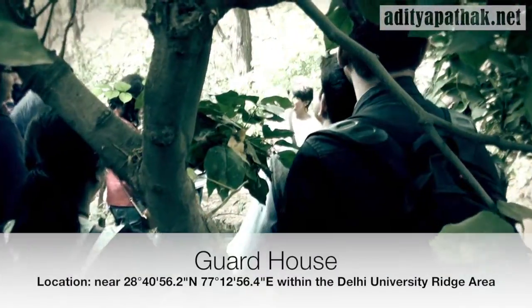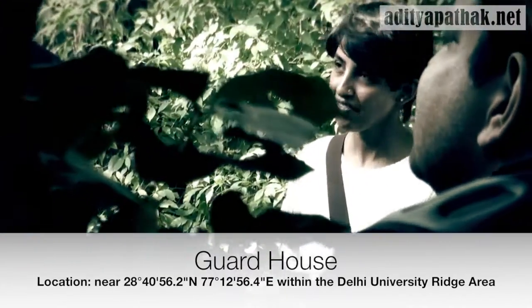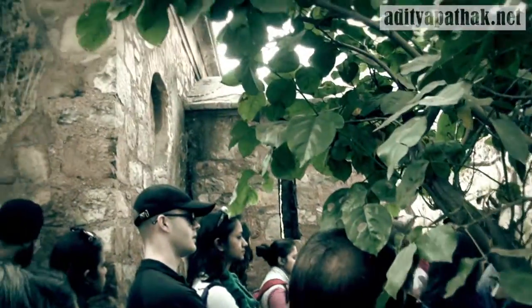Alright, this building is actually a guard house. And I have not been able to find any specific relation of this building to the events as they played out in 1857. It could have been there before 1857 as well. There's no conclusive evidence about it.